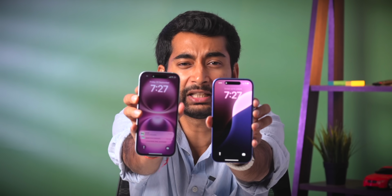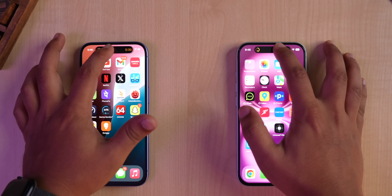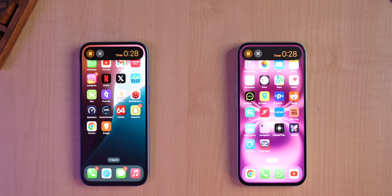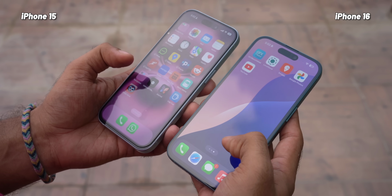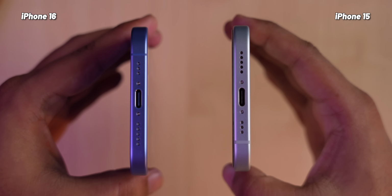And you get the same Dynamic Island on both the iPhones. So if you play some music or have a timer running, you just have to long tap and a small rectangle window goes up. And not just indoors, even outdoors, if you see, both the displays are equally bright. So overall, both have a Type-C port and a 60Hz display. So more or less you can say both iPhones are quite similar from the front.